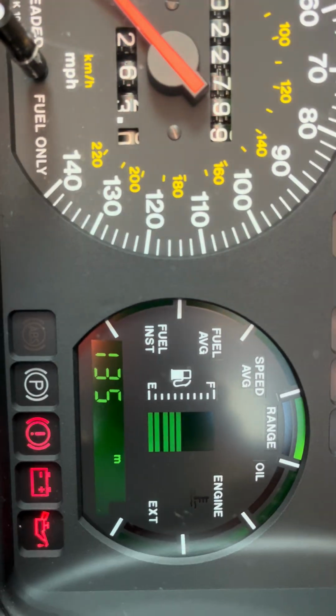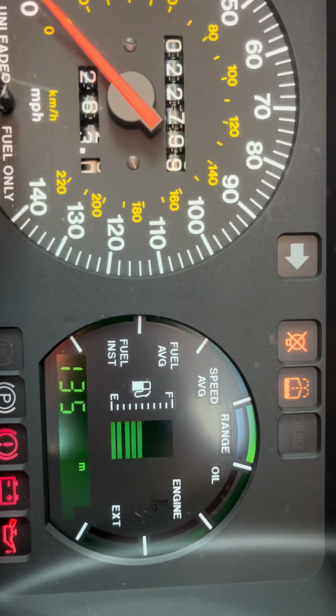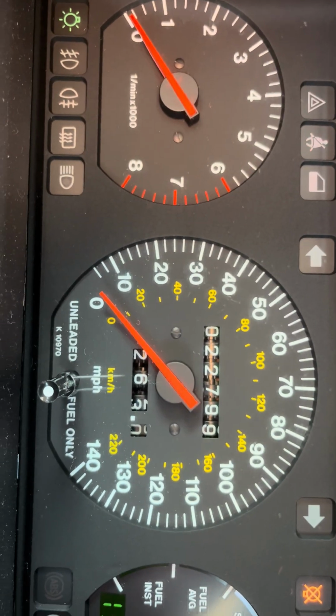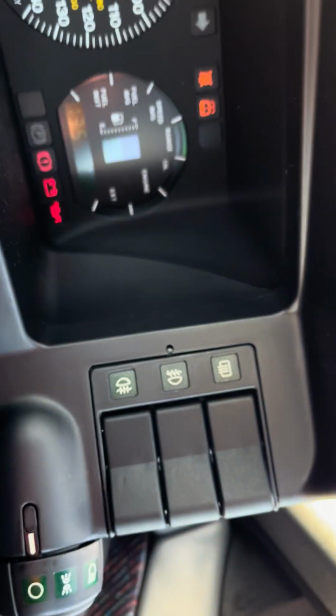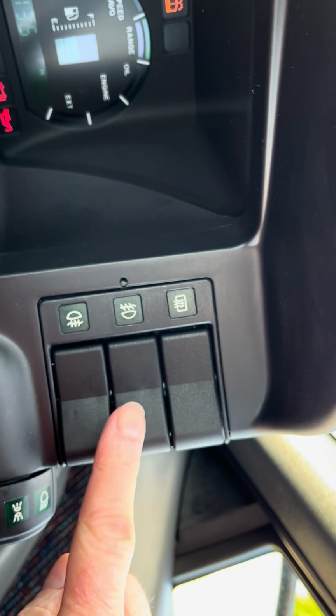All works perfect. On some of these Volvos, this can be a trouble thing. The electronics can be a bit flaky on the early ones. This car's perfect, thankfully. And you've got the speedo and the rev counter. You've also got over here your controls for the heated rear window and the fog lights front and back.